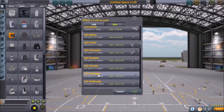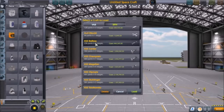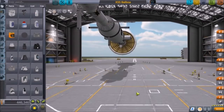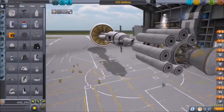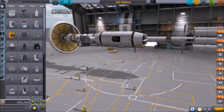I'll just show you some of my other ones just so you can understand how big I'm working here, with the understanding that it's probably going to crash. So, okay, it didn't crash. All right, that's the KSS Balboa. It's actually a nuclear light bulb spacecraft. That's not going to be the one that we're going to use though.